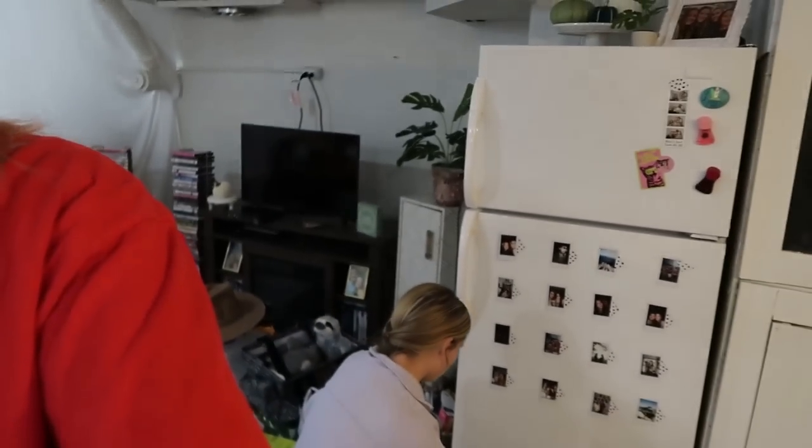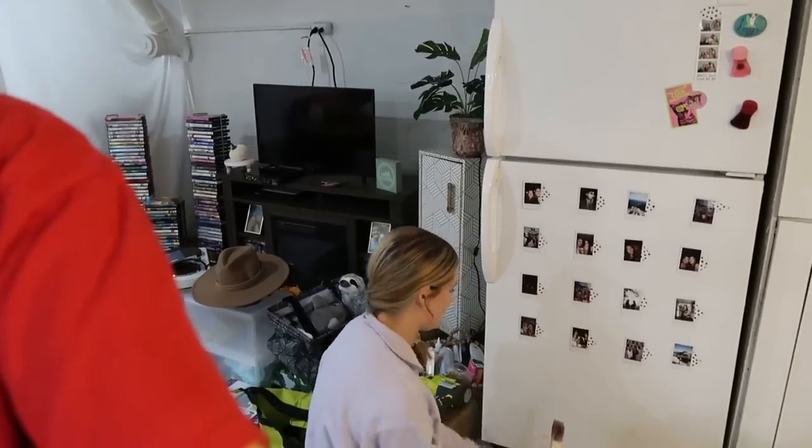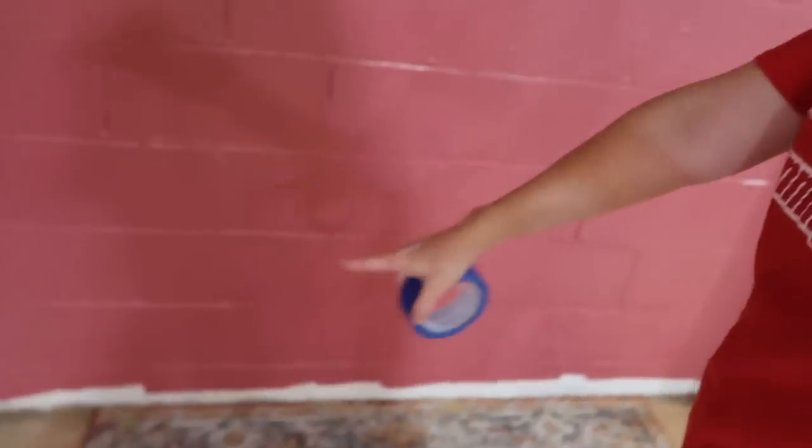I got my painting clothes back on and I'm ready to, where is the painter's tape? Take it away. Madisyn painted the handles. Did you paint the whole fridge door? I just whitewashed. It's an old refrigerator off of Craigslist. So she's just trying to, you know, it still works. It's fine. It's just not the prettiest. But I'm going to go ahead and tape this off so I can paint it.